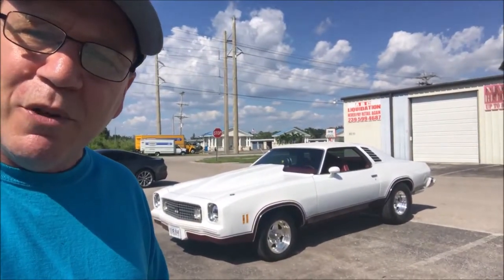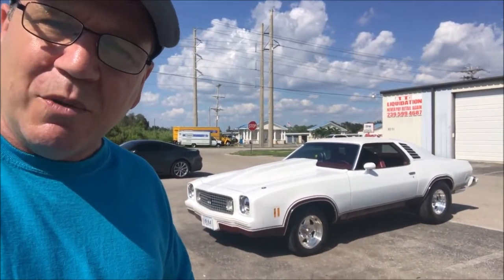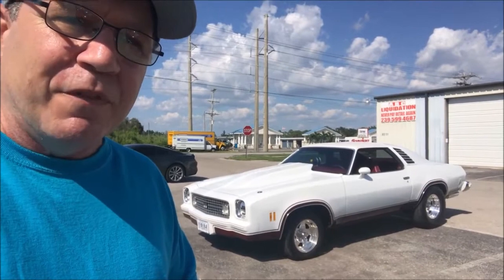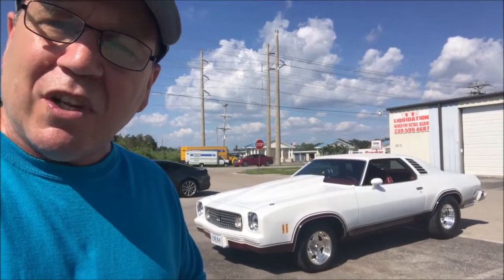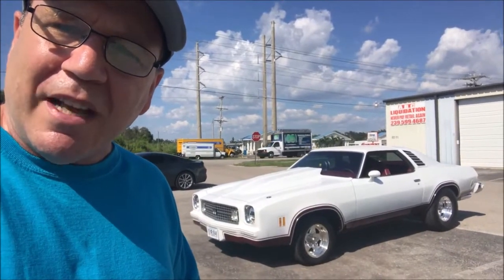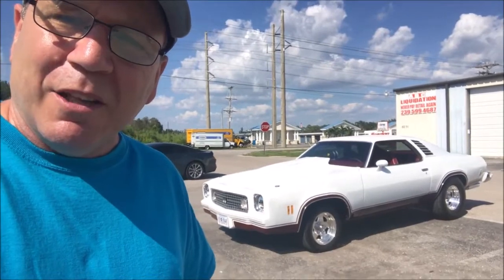It looks absolutely beautiful. Like I say, this is a Laguna S, and it's got a big block in it. So it's a very unique car. First thing that comes to mind for me was back, I believe, in the mid-70s, Benny Parsons in the NASCAR series used to win races with a car like this. This is really cool, guys. Let me show it to you.